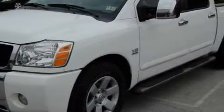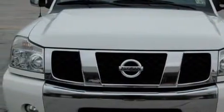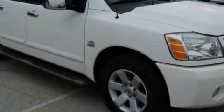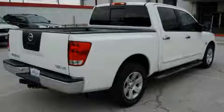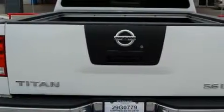This Nissan has a long list of incredible features, including a power driver's seat, power windows, a premium audio system, a CD player, driver's side impact airbag, an anti-lock braking system, and this vehicle has just over 57,000 miles. This truck's powertrain features a 5.6-liter 8-cylinder engine and an automatic transmission.